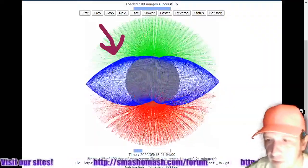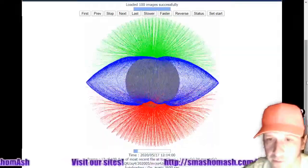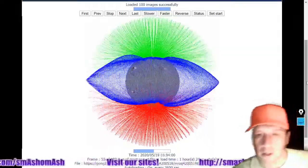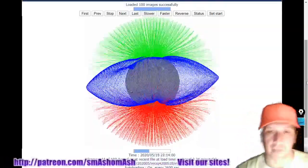The B field is not from France, but if it was in France, it may pull down your pants. So yeah, there's the line of sight field plot, and you can see the way those plages are affecting the B field.